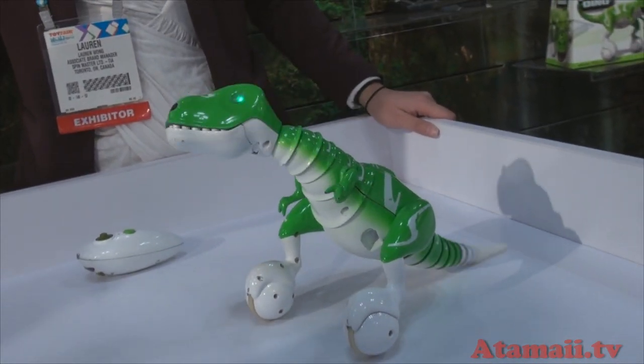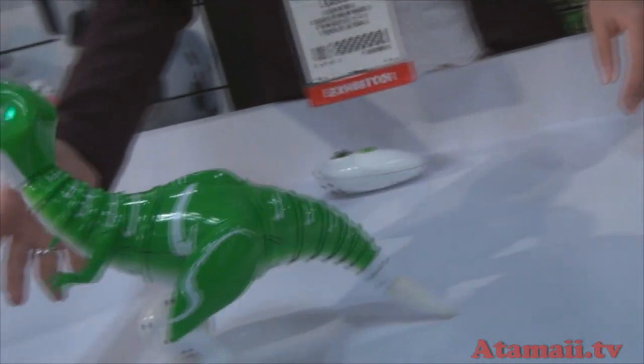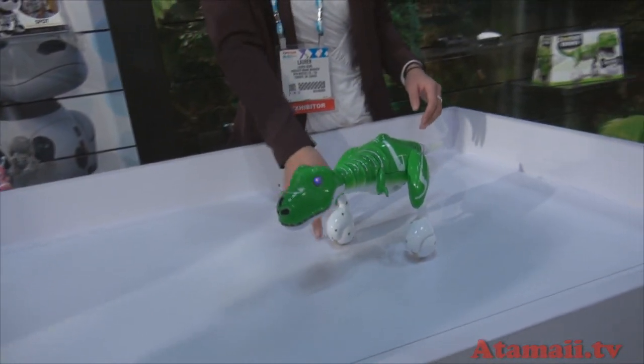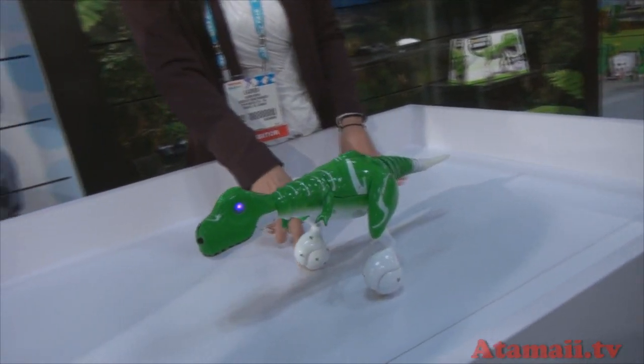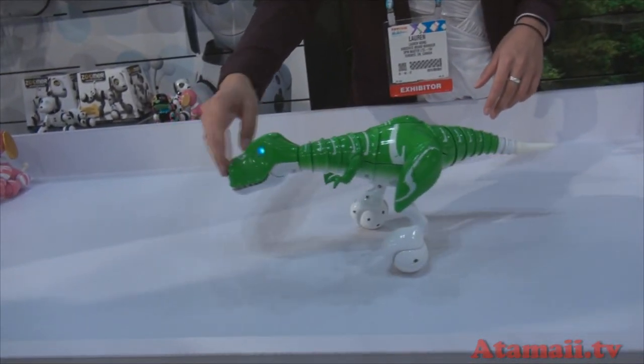Whoa. Is this safe? You might want to back up. He bit a couple of people earlier today. Well, we'll see how he's doing. I'm going to sue. So he has wheel feet, balances with gyros and accelerometers. Oh, look at that. He has articulated neck and tail movement.